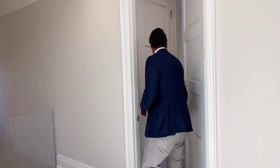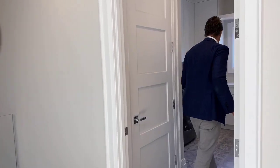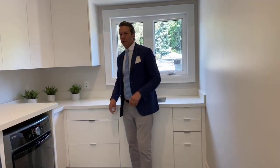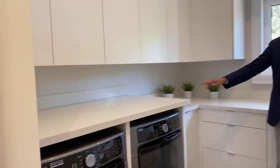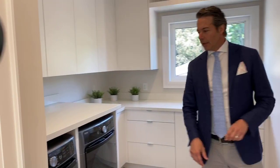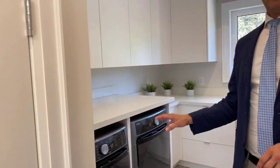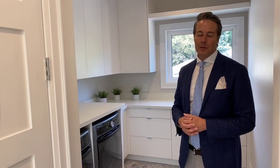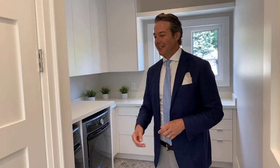One other nice feature on the upstairs is the laundry. Quartz countertops, deep soaker sink. Again, tons of surface area for folding or whatnot. The machines of course are monitored. So part of our smart control home with Control 4 is flood sensing. So if a machine is having a problem, you get a text message.